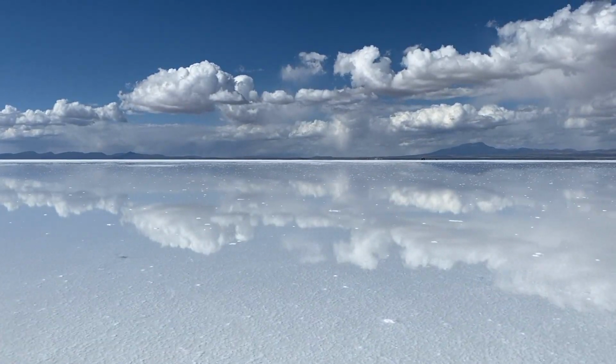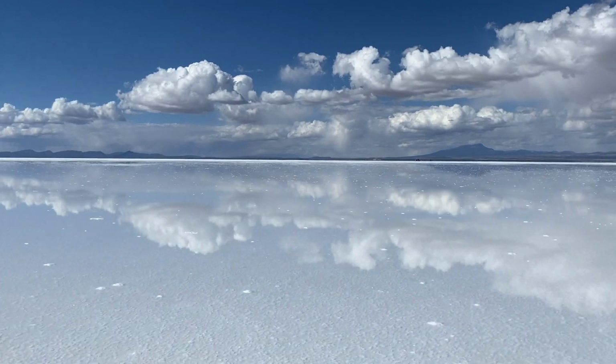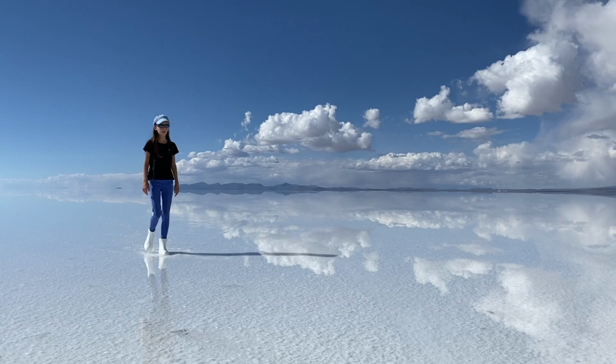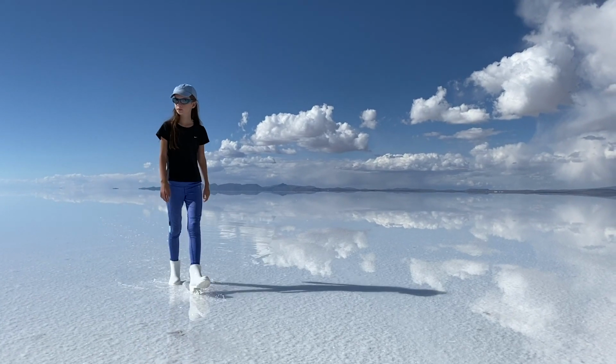The water also gave the surroundings an amazing touch. You can see the sky above you and the sky below you. And that mirror effect was one of the most beautiful sights I have ever seen.